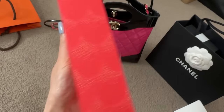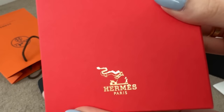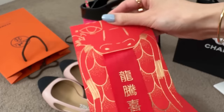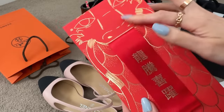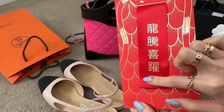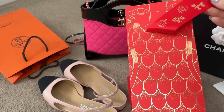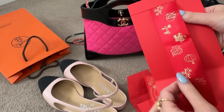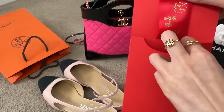Really beautiful. Just to show you guys the red envelopes from Hermes. I completely forgot. Luckily, my SA, she remembered and gave me some red envelopes. This is what the Hermes red envelopes look like this year. So it has the dragon and the tongue. So this is actually traditional Chinese characters. I can't read this, but it is something to do with prosperity or luck. And back here, this, it pulls up. Really cute. And you can slot your money.